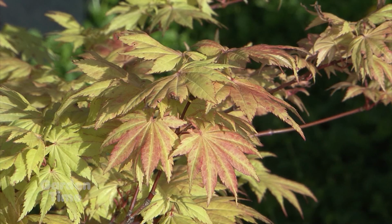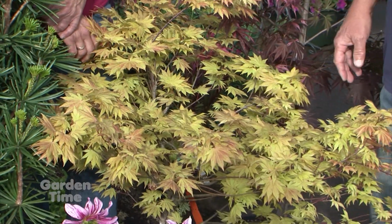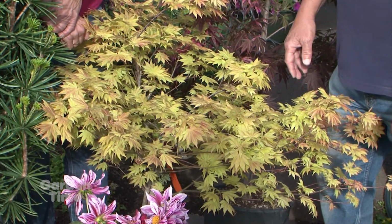Will that foliage burn a little bit with a lot of sun? Yeah, unless you keep it very well irrigated. But the caveat to that is it also needs good drainage. So yeah, you can control that, but if you don't want to keep it watered, it may burn.